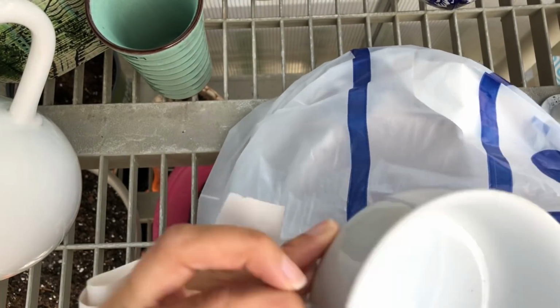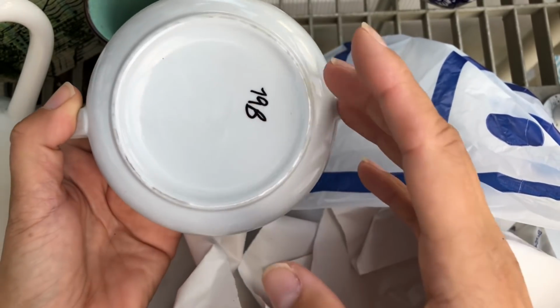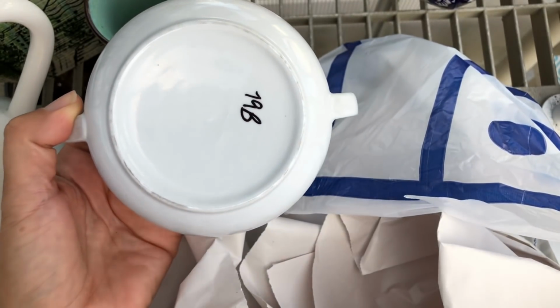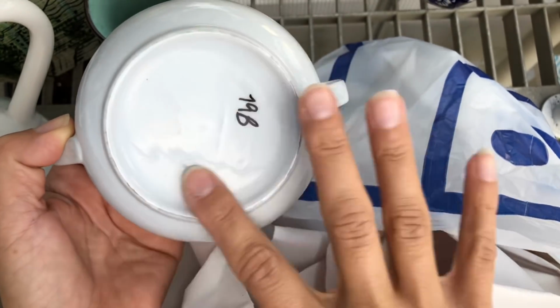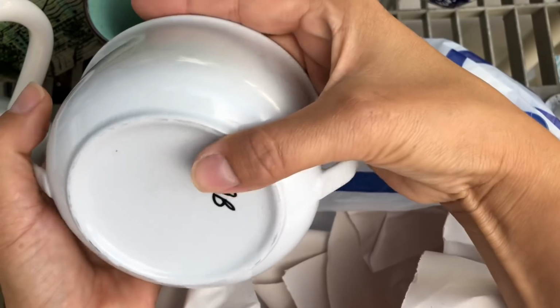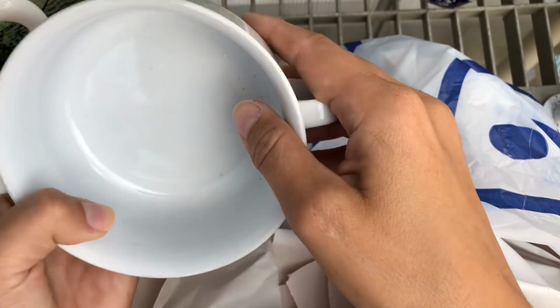And of course, white. I struggle picking up these type of pots because I have a difficult time. I don't know if I need a new diamond bit, but some of them are harder than others. This is pretty thin, so I'm hoping it's pretty easy. I'm hoping I get through it really quickly.